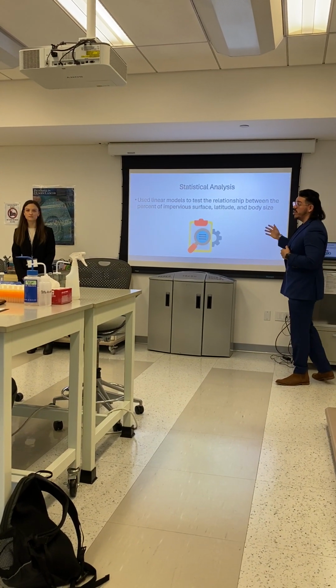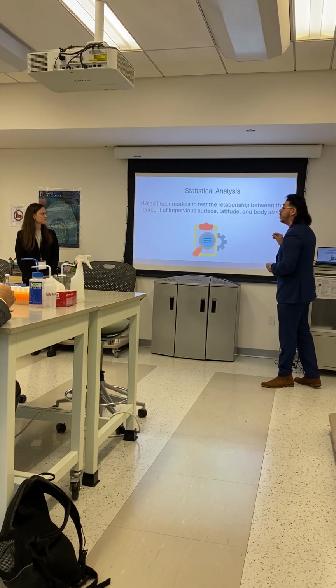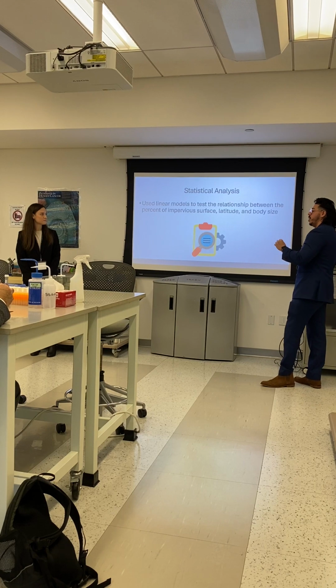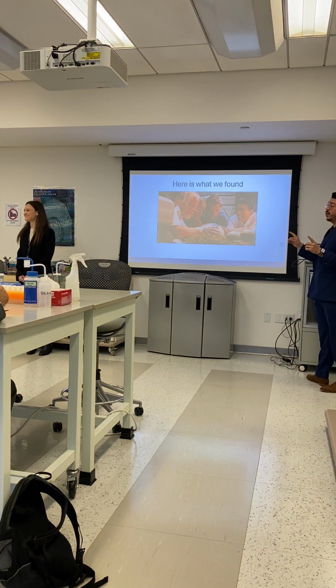Lastly, we used a statistical analysis, which is a simple linear model, to test the relationship between both impervious surface and latitude in correlation with body size. And here, very cool, is what we found.